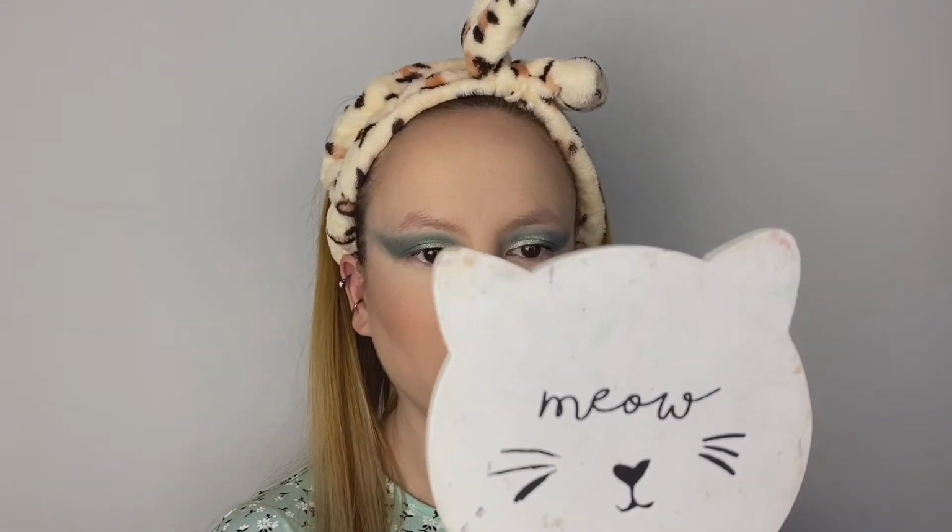Right, I'm going to go and stick on some foundation and the rest of my face makeup, put on some mascara, and then we will come back to do the lower lash line and the lips. So I'll be back in a minute. So I kind of went maybe a wee bit accidentally heavy with the makeup, but it is what it is.